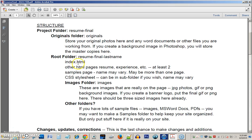An index page. I do want an index page. It's probably what was originally your cover letter. Maybe you decide some other plan. You may want to run it past me, but as long as you've got a good reason for doing things, it's okay with me. Some HTML pages, sorry, of that were resume. There's at least 2 of them now, maybe 3, maybe even 4.